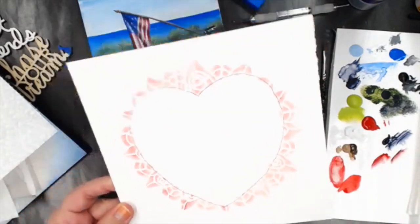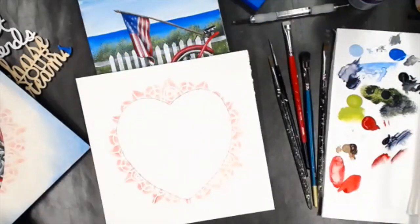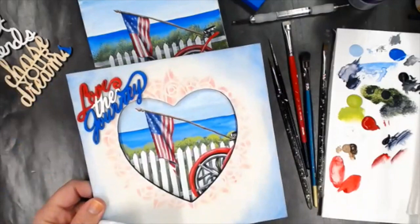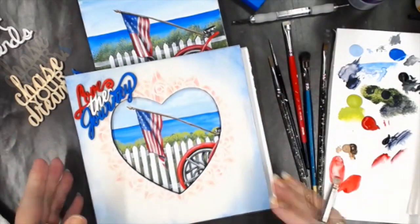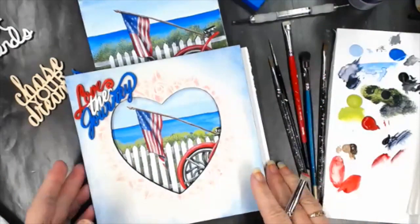Yeah. So that heart's bigger than the one that is on my surface here, but that's what that's all about. Yeah. Then, now to do this, this is what Melissa needs to do, this blue stuff here.